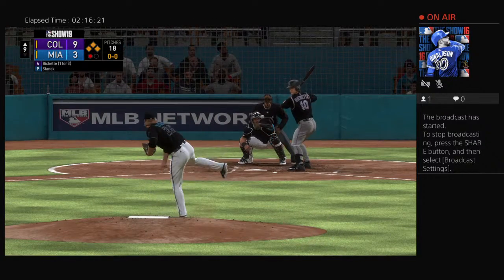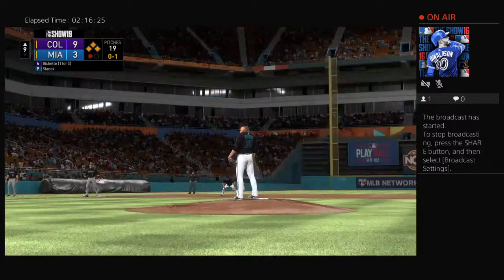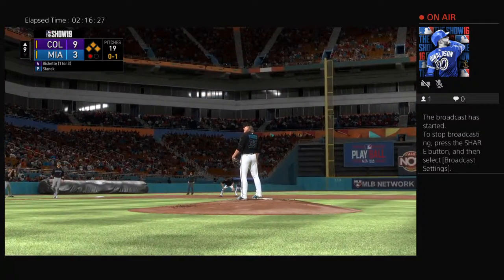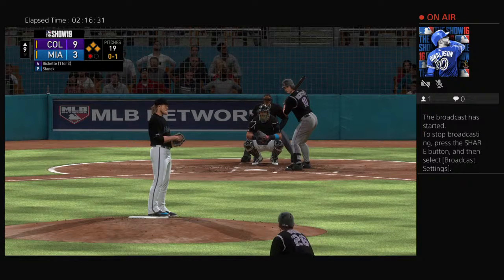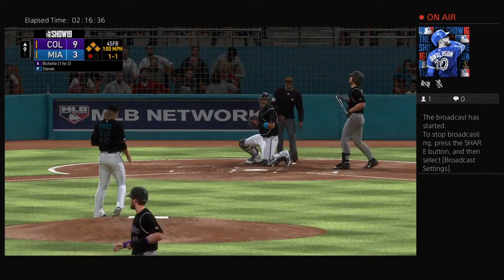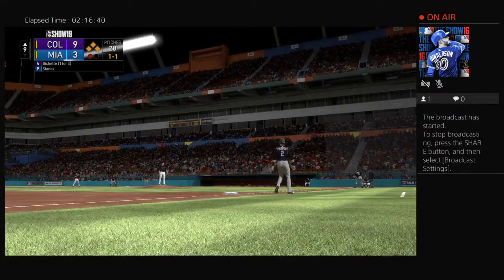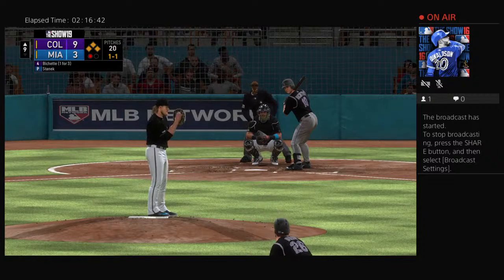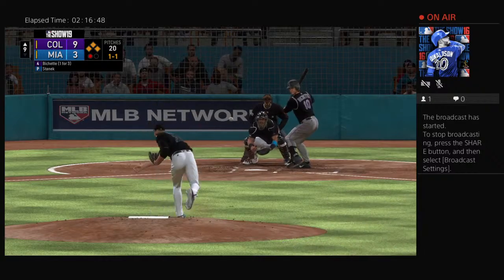Ready with the first pitch. Here it comes. That one bends into the zone. A strike on the breaking ball. Hey, when a pitcher's put in a tough spot, he's usually going to go to what got him here, and that's this guy's slider. Expect to see that more often. And it's a ball and a strike to Bichette. The 1-1.